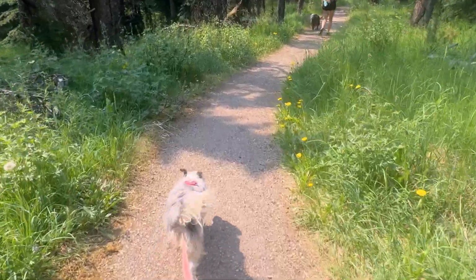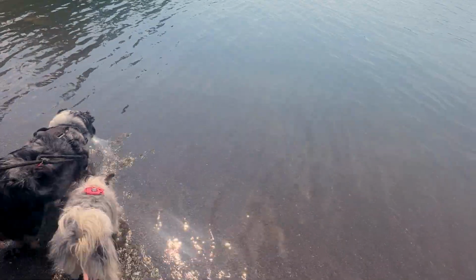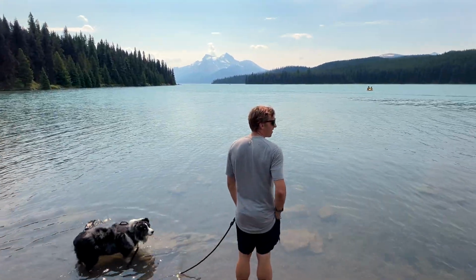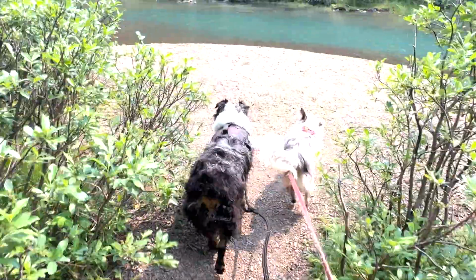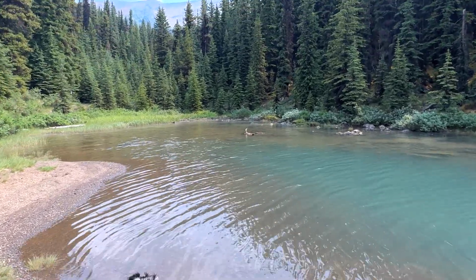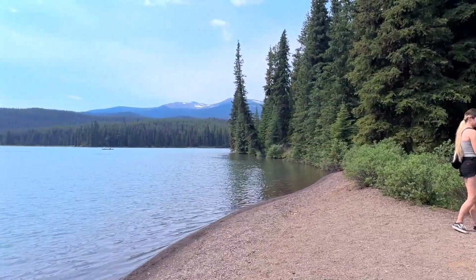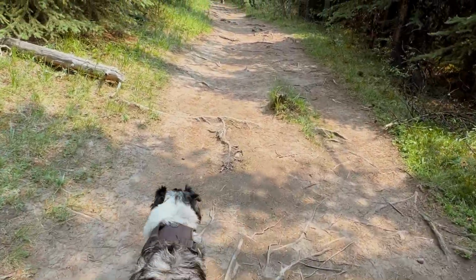Oh, Smalls. Look at this cool spot, eh, bud? Wow. Huh? The trail's a little broken, a little rough.